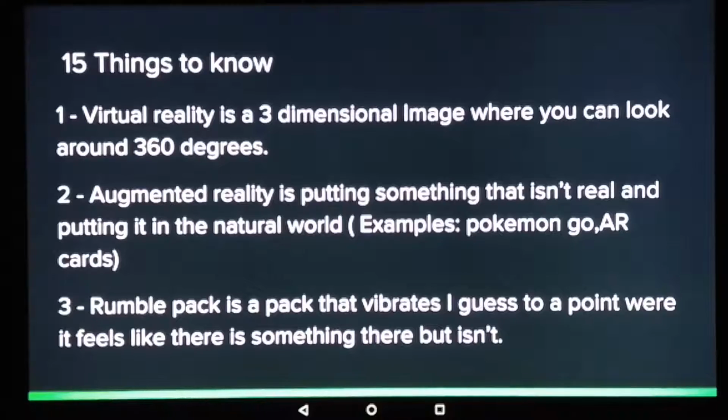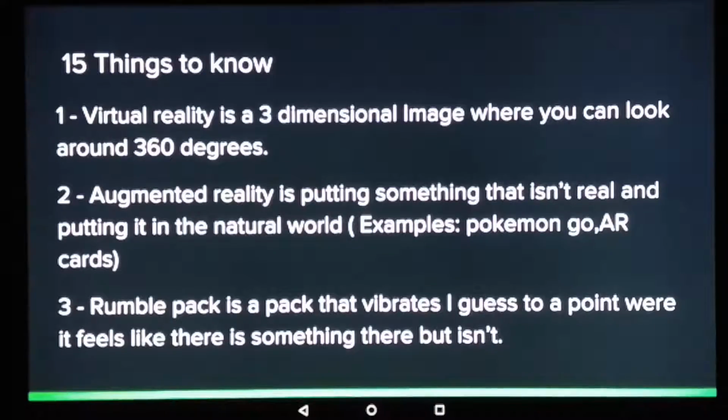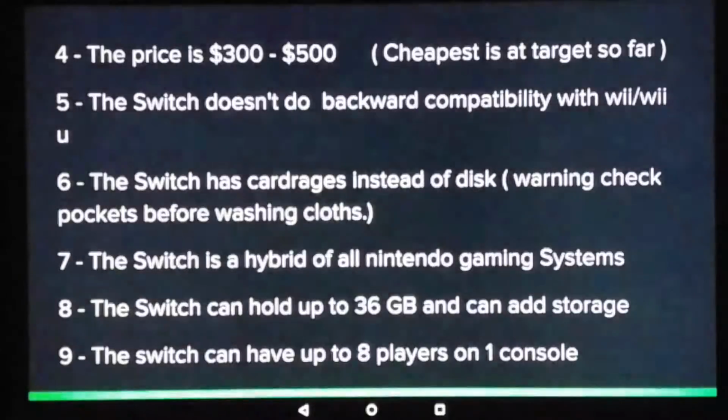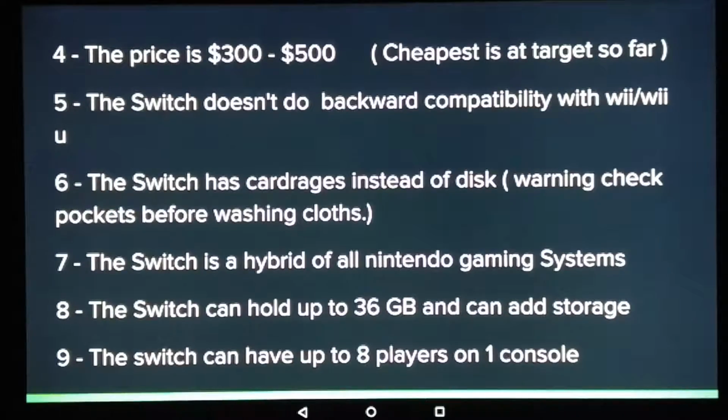The Rumble Pack, I already told you that, or tried my best to explain how that works. The price is pretty good. It ranges from $300 to $500. The cheapest that I found is at Target so far.